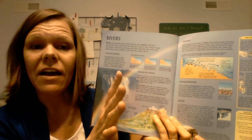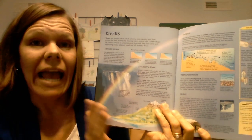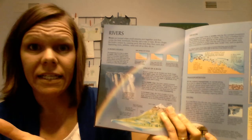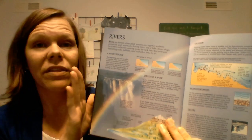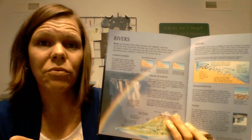And it could be 5 or 6, 7 or 8, but it's websites that are safe, they're monitored, they're age appropriate for your child. Your child is not going to be on the internet and Google reproductive system. Who knows what she's going to find? But with our internet linked books, with our safe websites, you don't have to worry about that. They're going to be appropriate.